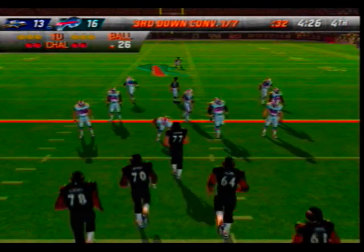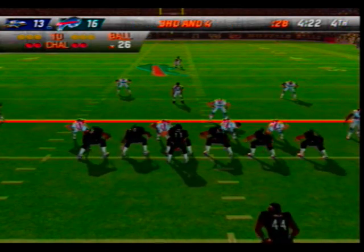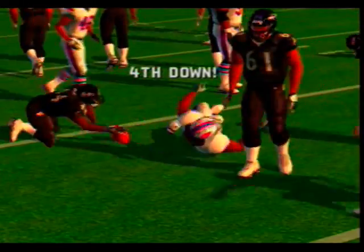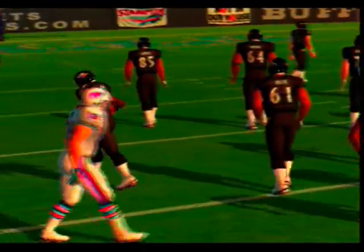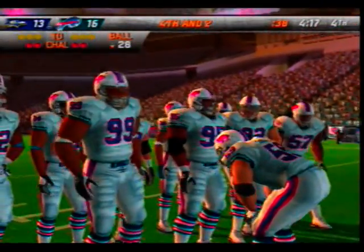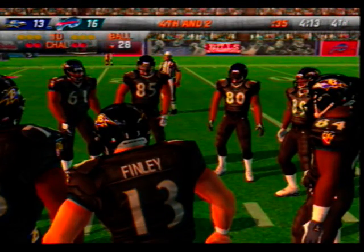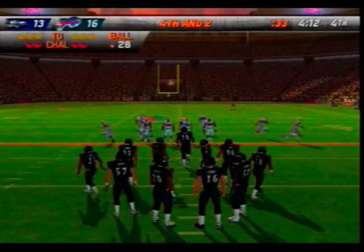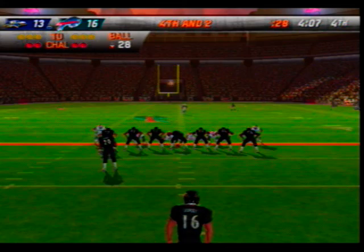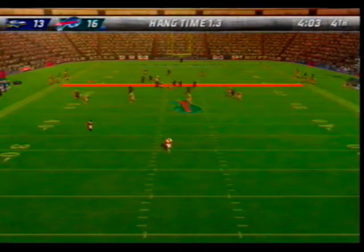Ball on their own 26. Buffalo comes out in a 4-3. Number 92 stops him short of the marker. They're trying to pick up the first down on the ground, but they're short. I have to question that call. They're losing the game, and they aren't in field goal range, but they still run the ball. Good defensive stand there. Now they'll punt it away after a 3-and-out.